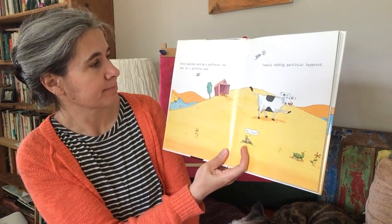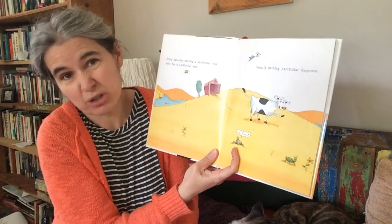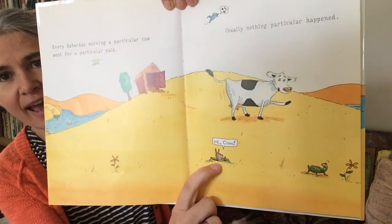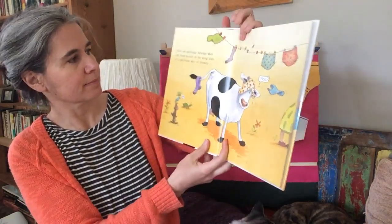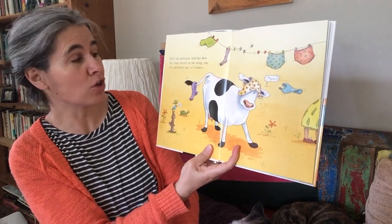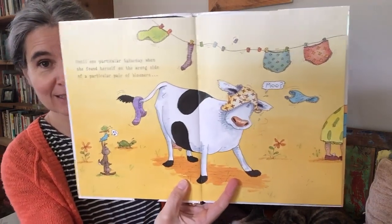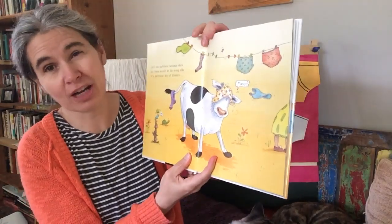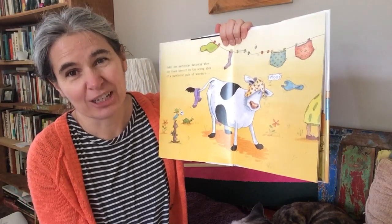"Every Saturday morning, a particular cow went for a particular walk. Usually nothing particular happened." And there's a little rabbit down there saying, "Hi, cow." And our cow is waving. "Until one particular Saturday, when she found herself on the wrong side of a particular pair of bloomers." What? Now, bloomers is another word, kind of an old-fashioned word for undies, underwear. Or in England, we call them knickers.